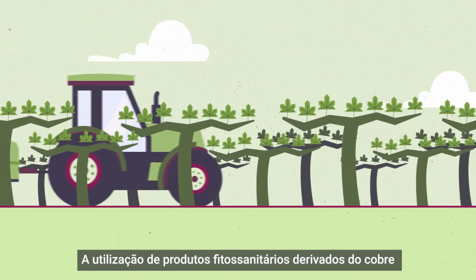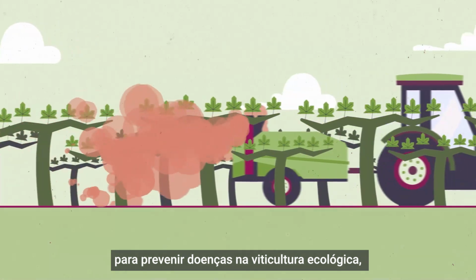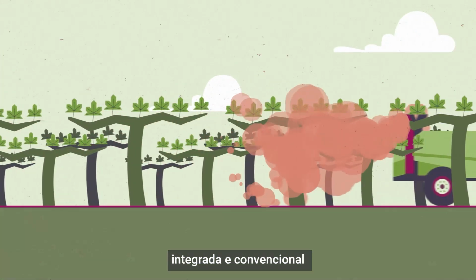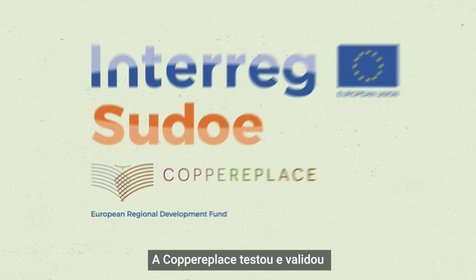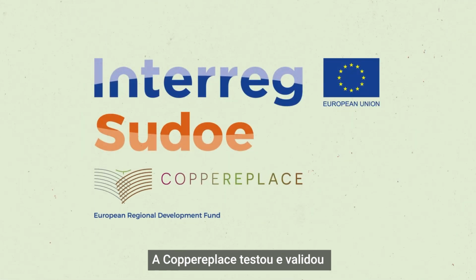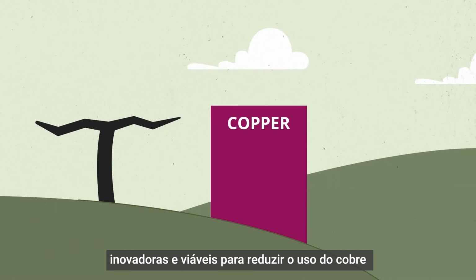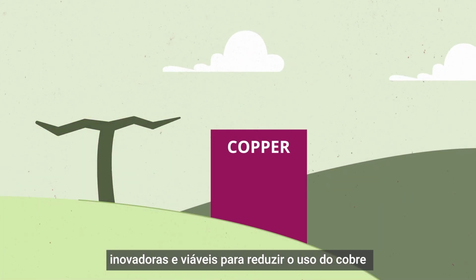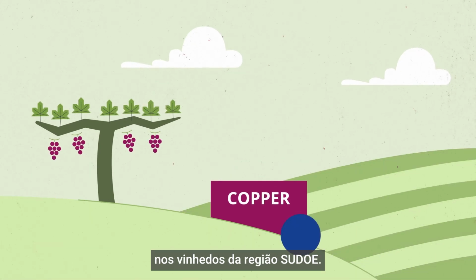The use of copper-derived plant protection products to prevent diseases in organic, integrated and conventional viticulture can cause serious environmental problems. For more than 2 years, Coppereplace has tested and validated a series of integrated, innovative and viable solutions to reduce the use of copper and its environmental impact in vineyards in the Sudoe area.